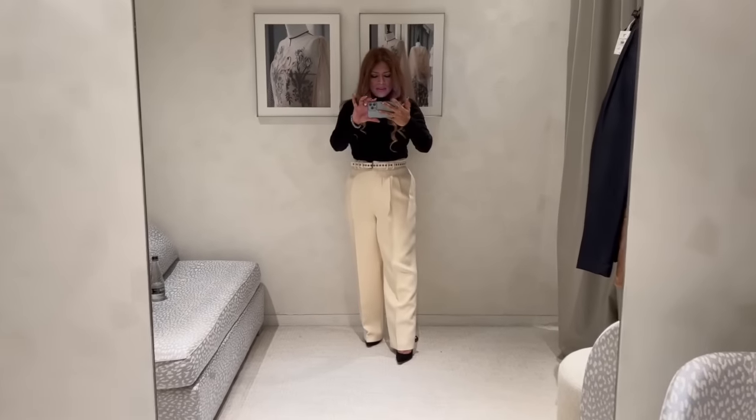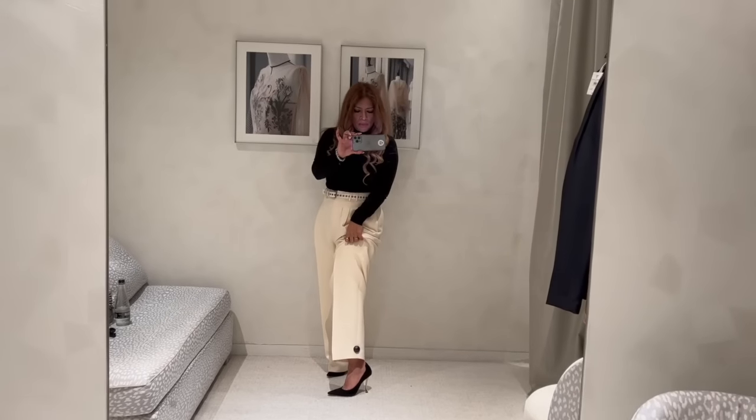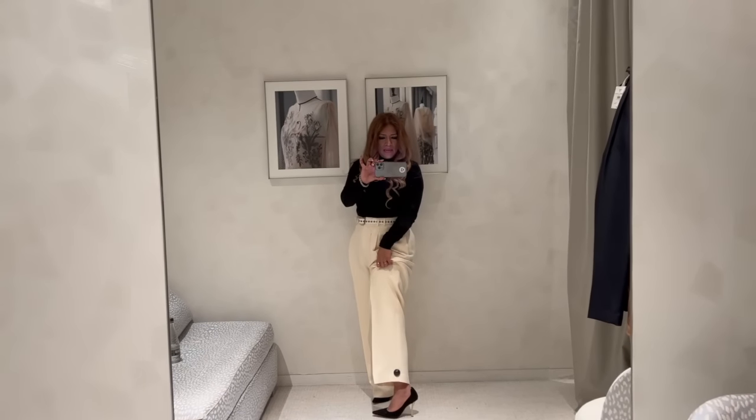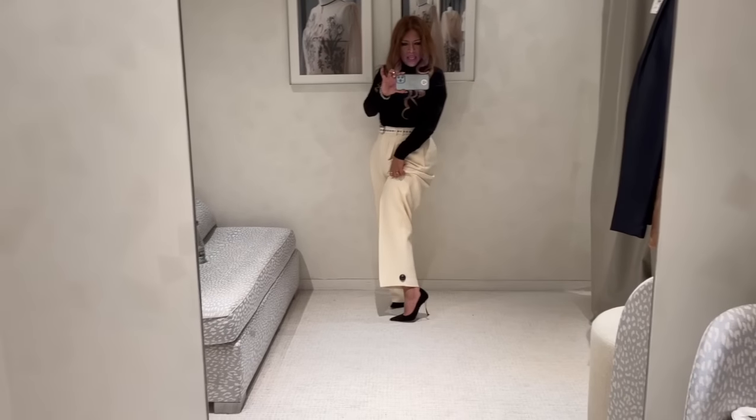But what do we think? And I'm wearing the same shoes that I have worn before. Can you see? I'll pop the vlog up in the corner of these shoes. They're black suede, and I think these are the 10 centimeter high. They are gold heels, and they're really comfortable. Let me show you down here.